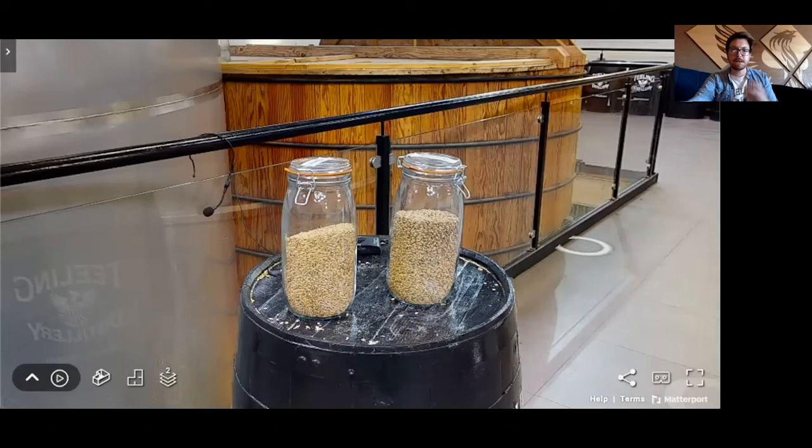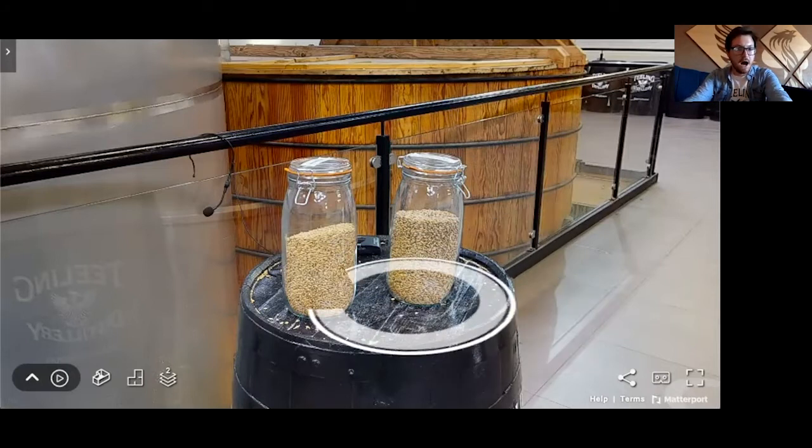We also make peated whiskey, as you may have heard. Peated whiskey, what we do is we actually use peat to dry out the barley here, and those phenols get trapped in the barley, which carries through into the whiskey that's in your glass.